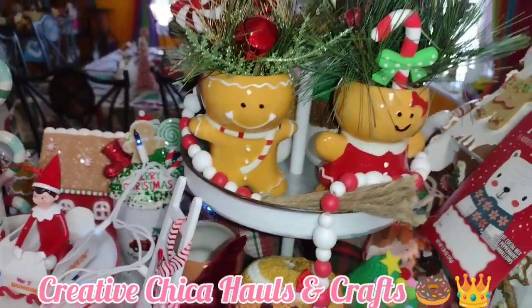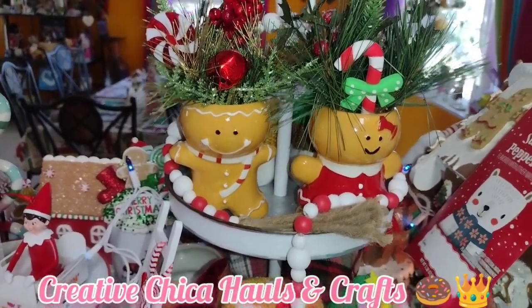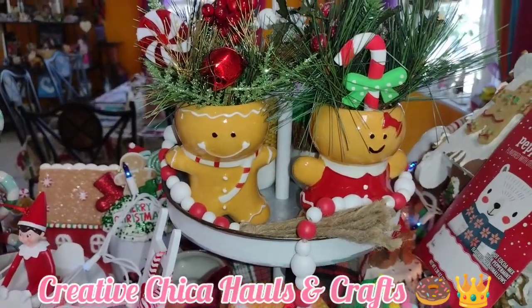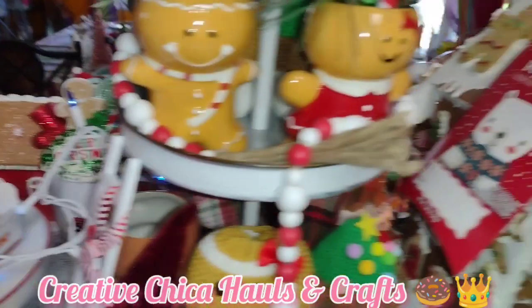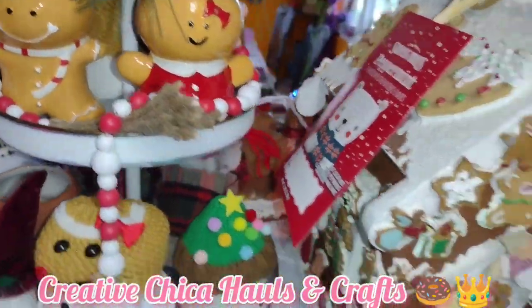There are two of my cute finds at Bell's Outlet. I love those so much. I was so happy to find those. They're so festive looking. The little gingerbread couple. Okay, Kimmy sent me that Swiss Miss right there, so I just hung it on there for now.